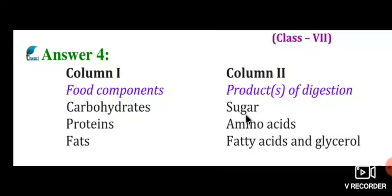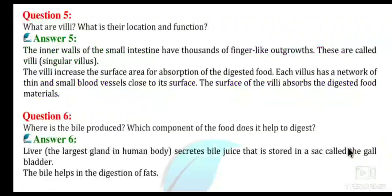So the answer: carbohydrates, sugar. This happens in the small intestine, where pancreatic juice from the pancreas is present. Proteins, amino acids. Fats, fatty acids and glycerol. This happens in the small intestine. Okay, so this is the answer. Next, third question. After the third question, next the fourth question, next is the fifth one.